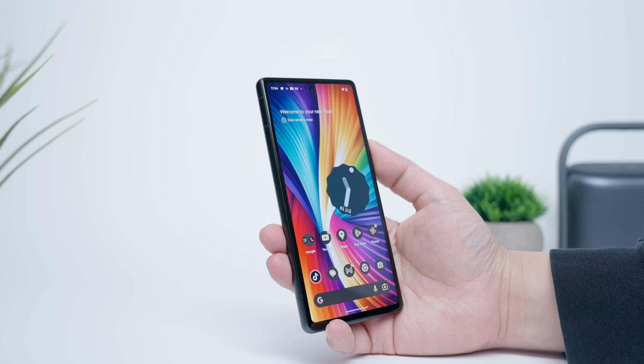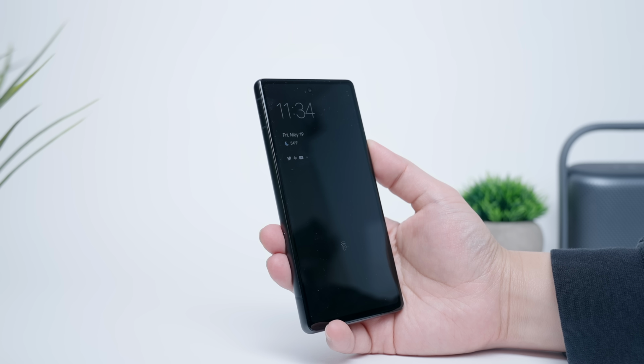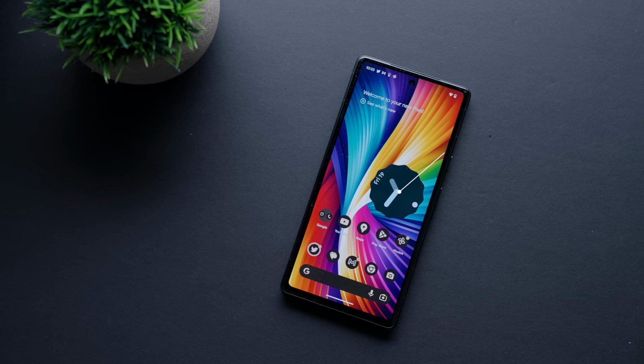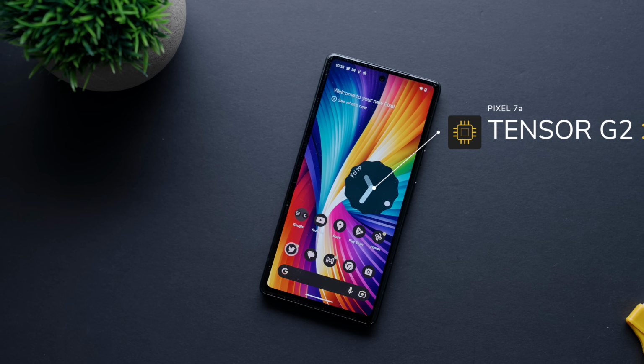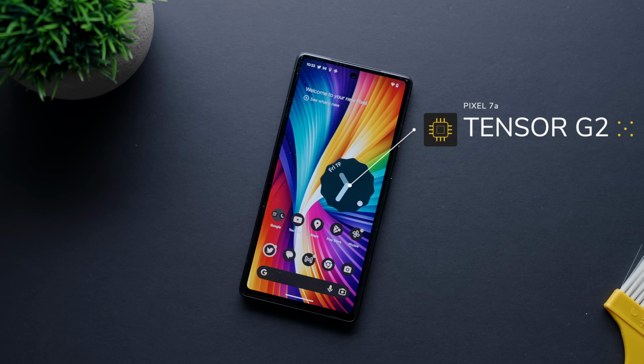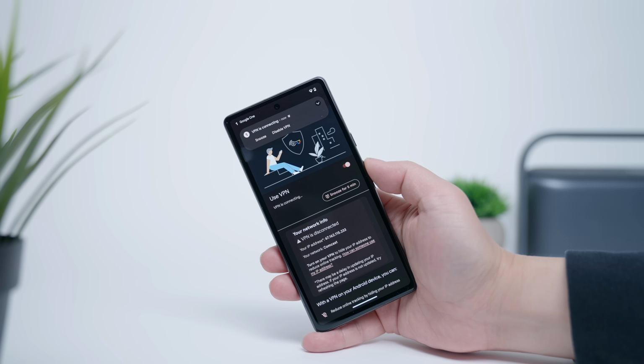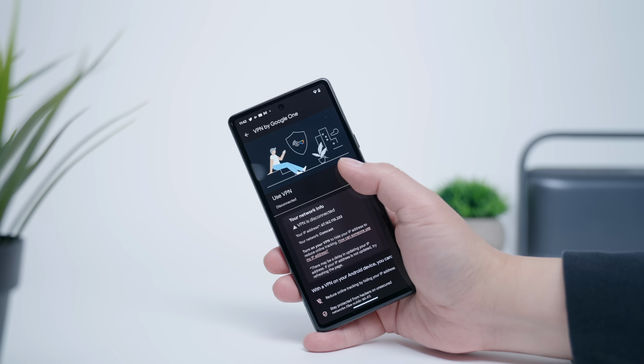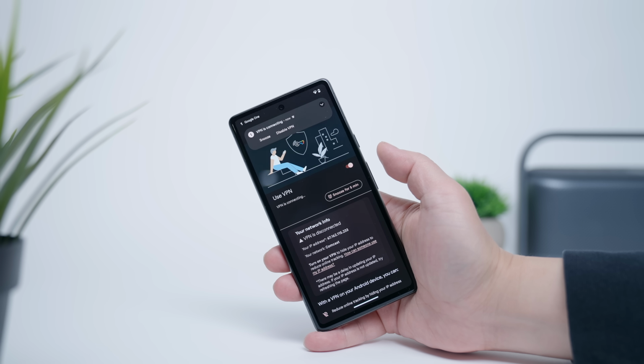Now it could be because I'm so used to Apple's Face ID, I've come to a place in life where I want my security on my phone to be as least intrusive as possible, and Face Unlock does a pretty good job of that. Now all of this is powered by the Tensor G2 chip, Google's latest in-house processor that is also powering its flagship devices. The Pixel 7a also has the Titan M2 security chip and access to Google's VPN service, so you get all the premium bells and whistles on this mid-range device as well.